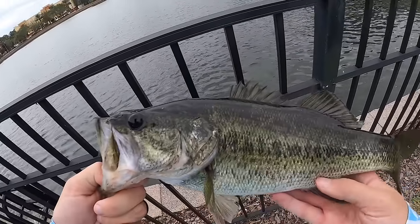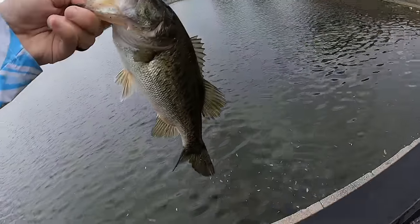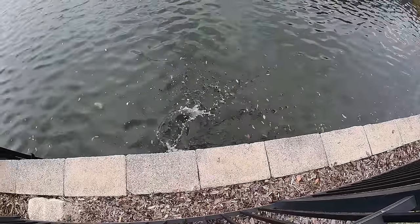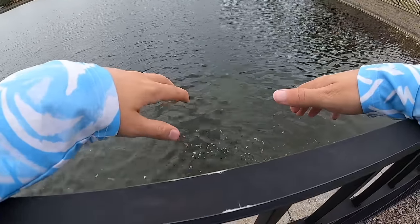This bass stuff, because I know I've been doing a lot of saltwater. Sometimes it feels good, man, to get out there and catch one of these. It's not a giant. I wish I could release it a little bit better. That will have to do. Boom, swims right off.